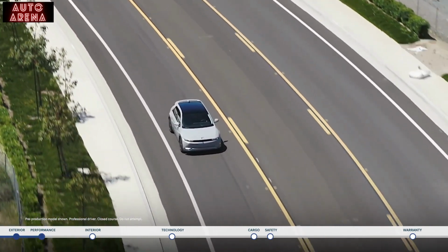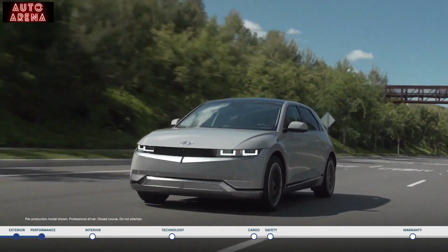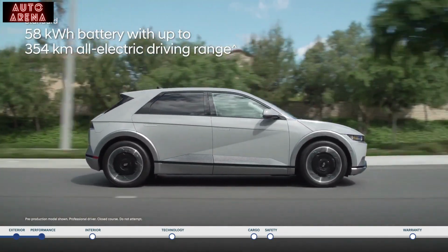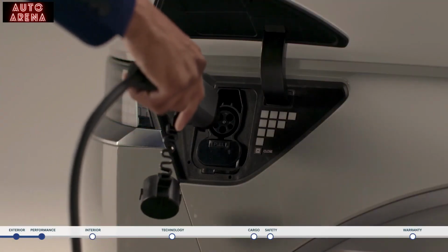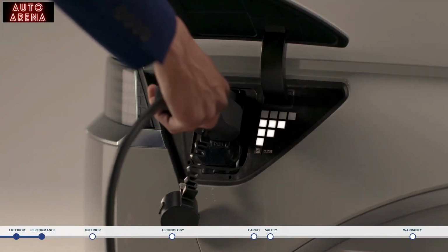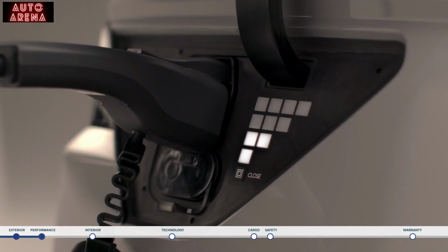The Ioniq 5 offers impressive driving range and performance. With 2 battery choices, you can travel up to 354 or 488 kilometers. When charging with a 350 kilowatt DC fast charger, it can be charged from 10 to 80% in just 18 minutes, while a 5-minute charge will give you a range of up to 100 kilometers.